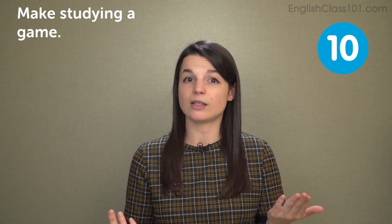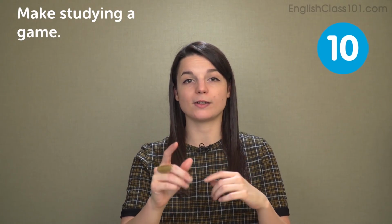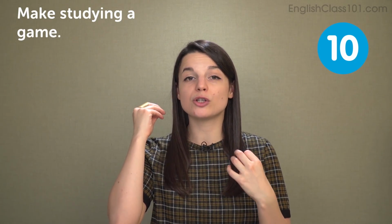Some examples of games that you could use when you study English: there's a game called Scrabble, where you get points by creating words. So the more words you know, the better chance you have of getting a high score in the game. So Scrabble is one way that you could do it. For children, one that's good looks like a worksheet actually, but it's called Mad Libs.